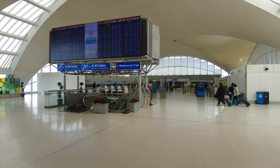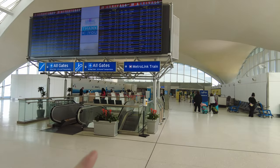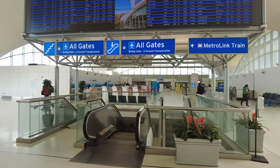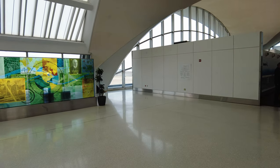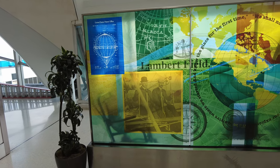So two other things to point out. I see artwork over here, and there's signage that indicates that the Metrolink train would be that way. So let's see what this artwork is. Lambert Field. Albert Bond Lambert. So I guess this is the guy who the airport is named after, right? Trying to find some more context in my website. Dream Beyond the Clouds by Martin Donlan. Commissioned by Lambert Art and Culture Program to celebrate the life and legacy of airport founder Major Albert Bond Lambert on the 100th anniversary of St. Louis.